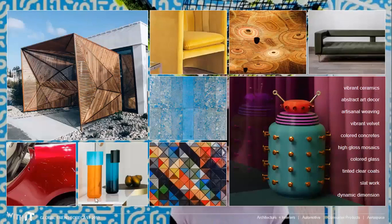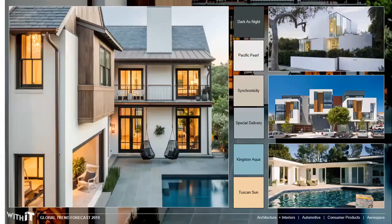So in this particular slide, you see the different elements for the With It palettes. So lots of ceramics are being used and everything from automotive to interiors and appliances and even electronics, but it's the more vibrant versions of it, the fun versions of it. You're going to see a lot of faceted materials, colored glass, colored concrete, tinted clear coat. That's been real popular in automotive, and I'm waiting for that to move over to, especially appliances and technology. You'll see another example as we move through how that can be utilized.